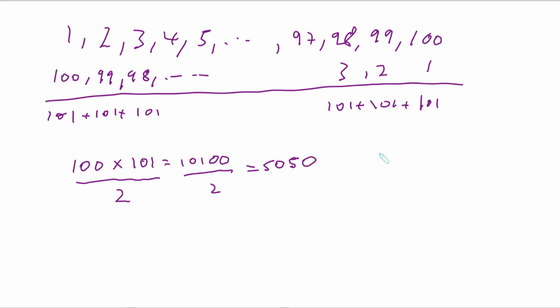The next step with this is to realise that there's nothing particularly special about 1, 2, 3, 4, 5 up to 100. This will work with any bunch of numbers as long as they are evenly spaced. So I'm going to pick maybe 2, 7, 12, and I'm going to carry that on. The reason that I know this is going to work is because it is an arithmetic sequence. So what do we mean by arithmetic sequence?